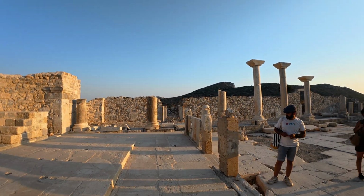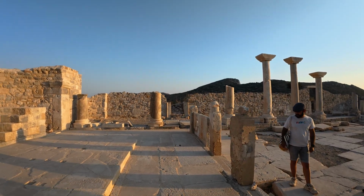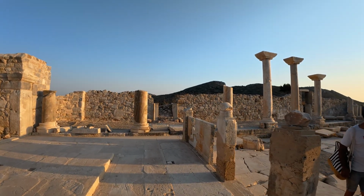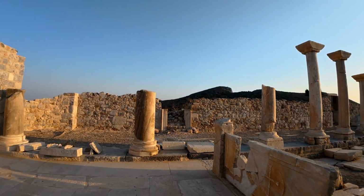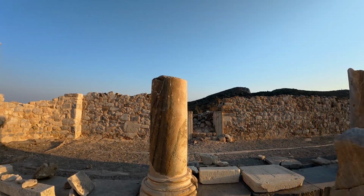Of course, this had to do with the water flows in the city, because 700 years after Christ was born, the flow of the water, like the water wells, they did completely dry up, completely. So there was no water anymore here.